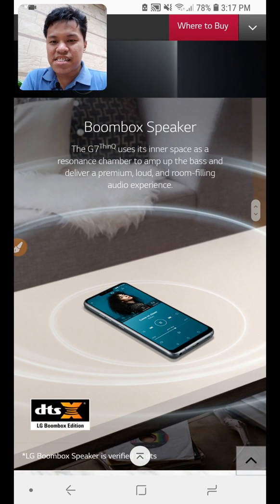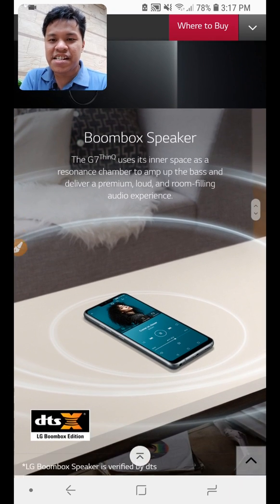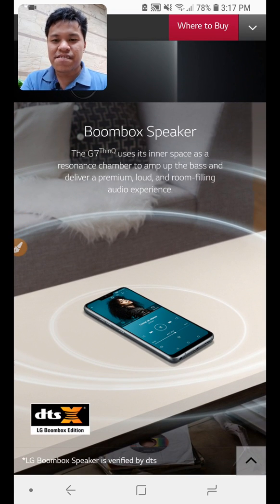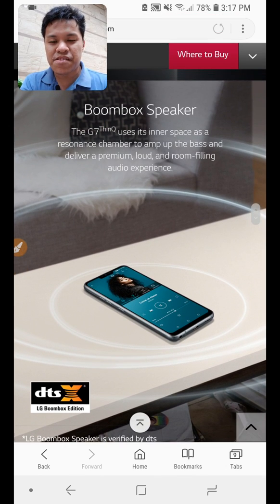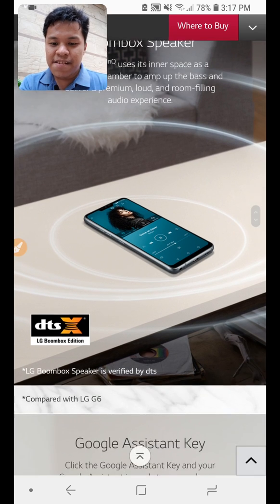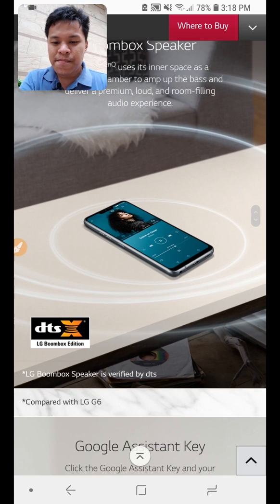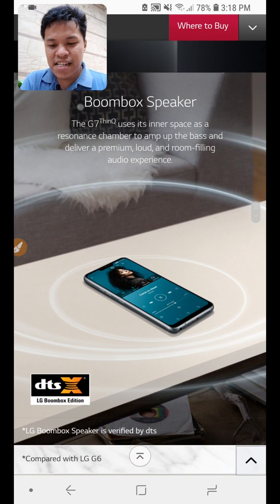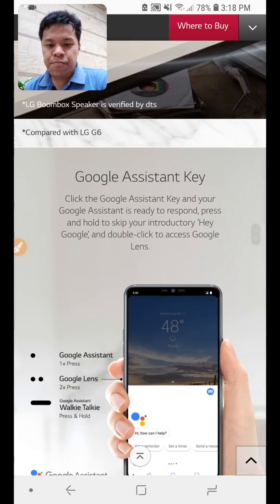Just checking out, the cameras can also record HDR 4K video, which I think many people will more or less like. And there's a boombox speaker. Even though it's still a mono speaker, I think it will be very loud this time. It says the DTS:X LG Boombox Edition, and it is verified by DTS indeed.